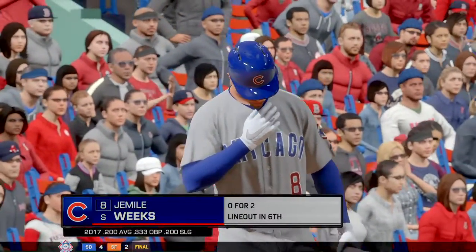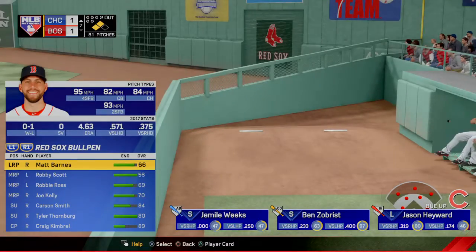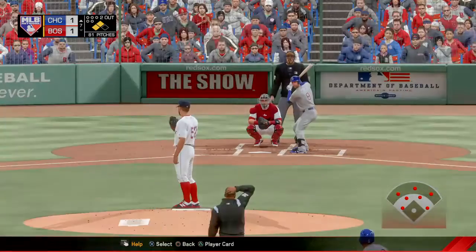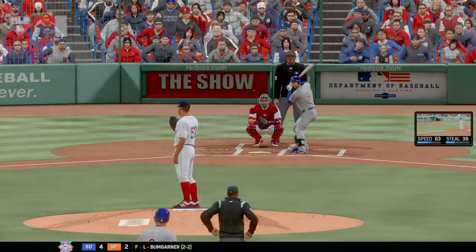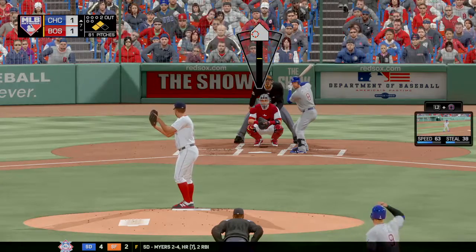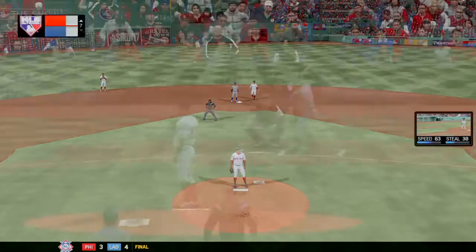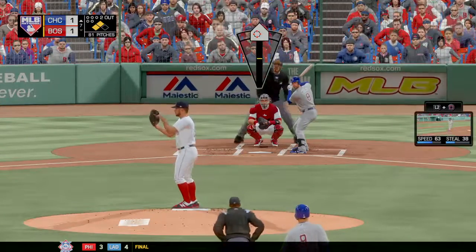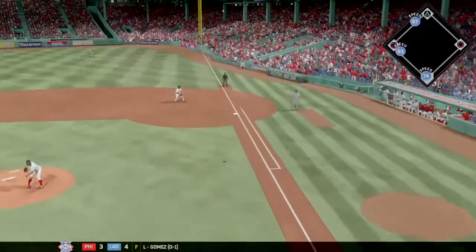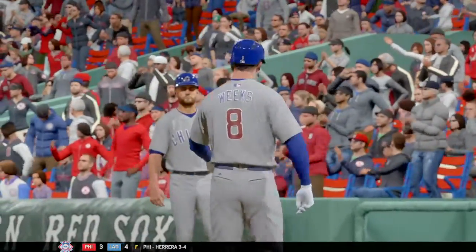Stepping in and ready for another shot, Jamal Weeks. He's 0 for 2 thus far in this one. And now Boston's bullpen springs into action. A left-hander and a right-hander begin to throw. And he'll step off here and make sure he doesn't have any ideas over there at third. This ball's hit in the air down the right side and out of play. 0-1.